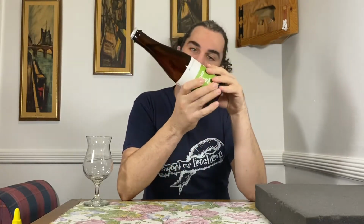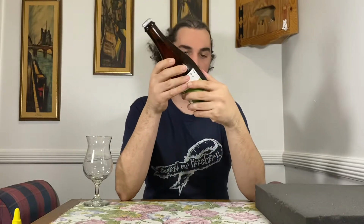This is Threes Brewing. It is their Closer to the Point, a Spelt Saison aged in oak. 6% alcohol by volume. And yeah, I picked this up, I don't know, a while ago.